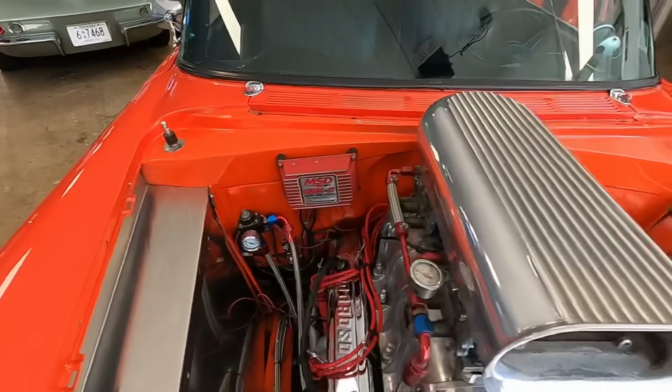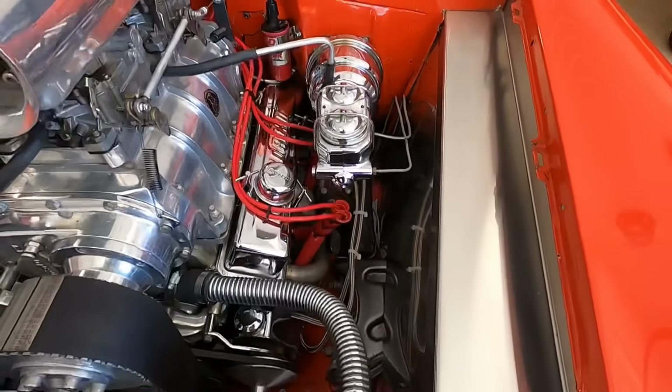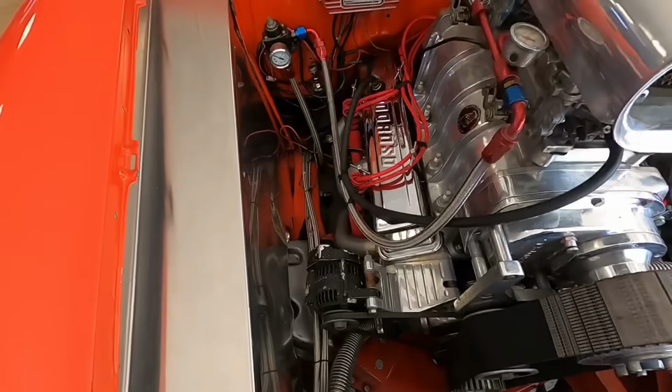So far, so good. Test drive went well. Everything's still nice and clean. There's not fluids everywhere. It's all dry.